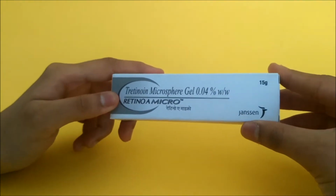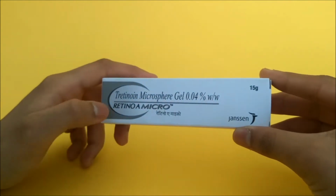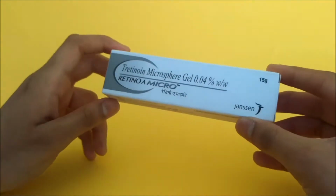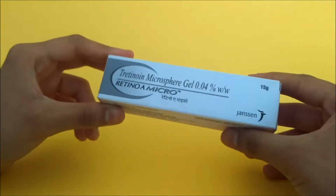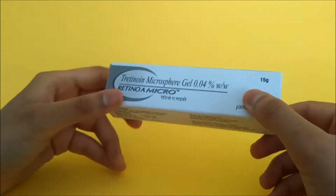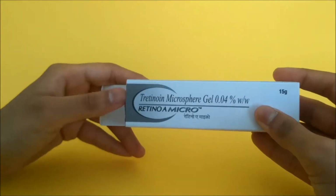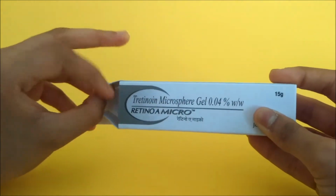So the name of the product is Tretinoin Microsphere Gel 0.0% and Retino A Micro. As you see, it comes in packaging of white and a bit grayish. It's 15 grams and it looks like this. Let's unbox this and see how it looks inside.